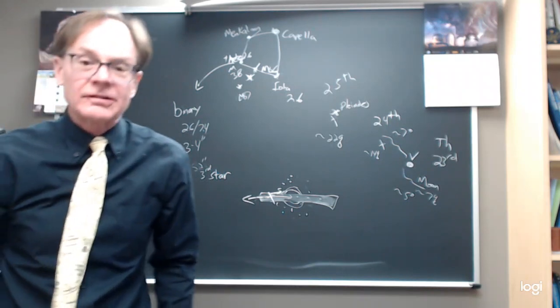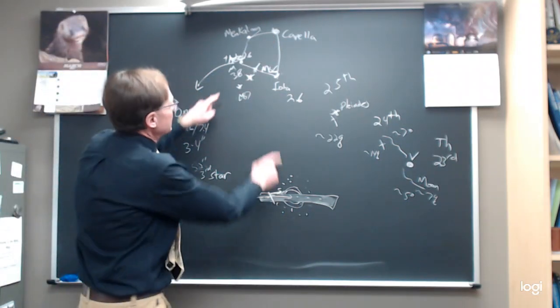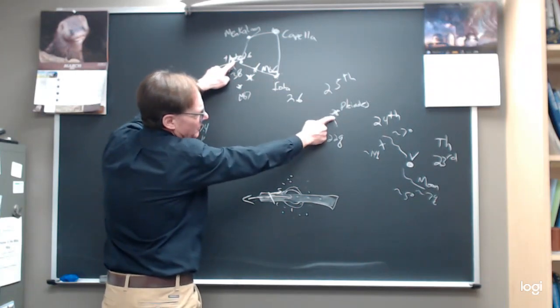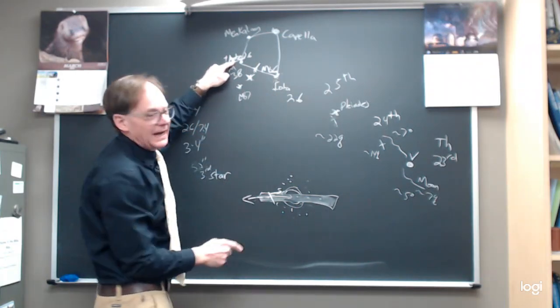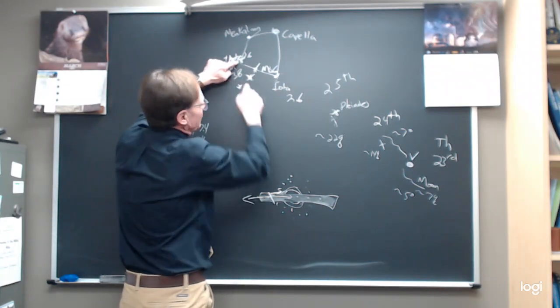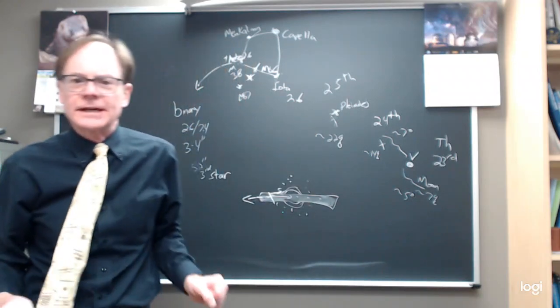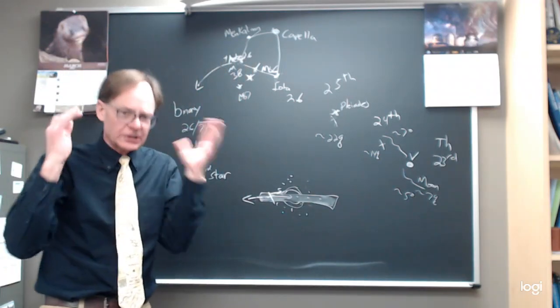Auriga that looks like this with the bright star Capella up here in Auriga. The two stars that are down here, moving up from the Pleiades, we move up this direction, we come to Iota and Theta in Auriga. These two stars right here. Now Iota and Theta, they're both about 2.5 magnitude, 2.6 magnitude, I think I wrote on the board there. So they're good, easy stars to see.